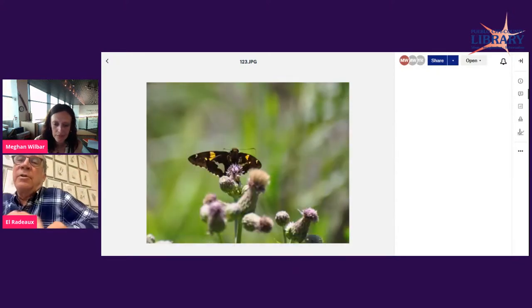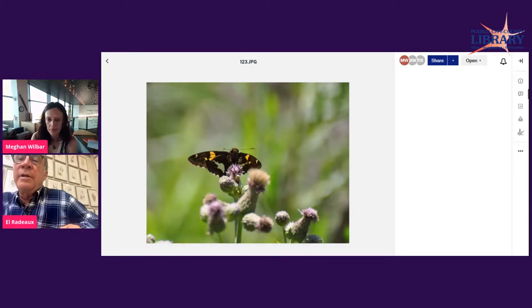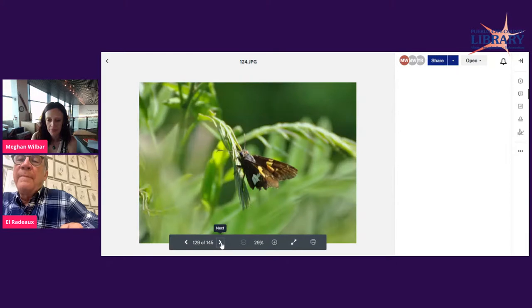Now we're getting towards the end of the book, we're getting into the skippers. And skippers, when they fold up their wings, are different than the other butterflies. They kind of have a swept back look. But this is the largest skipper, and it has a real large proboscis. So it likes the same flowers that butterflies like, but this is the silver spotted skipper. And I think that lower wing is the silver spot on it, but it's a fairly large skipper. Next. There's another view of the silver spotted skipper. Next.